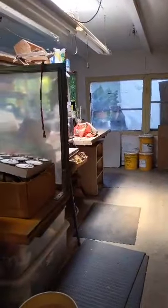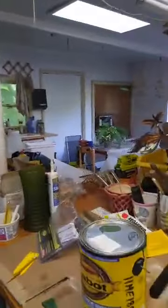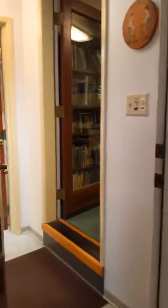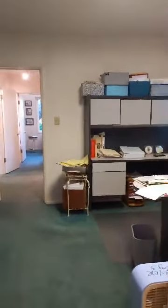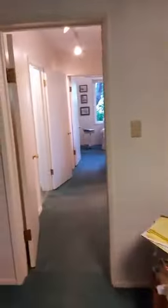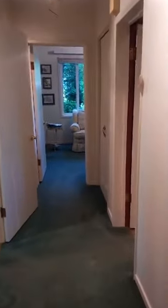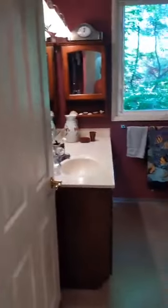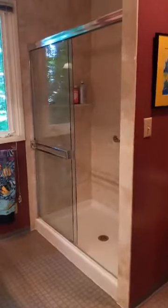And now we're back in the shop area with sliders that open out into the garden area. Coming back into the house. The house has a total of 4 bedrooms, 3 baths, another office area. And then down a hall here, just to give a little perspective, this door leads right out to the front door again. So it does a little loop. We just did a loop around the house. And we've got a bathroom here to the right. Full step-in shower.